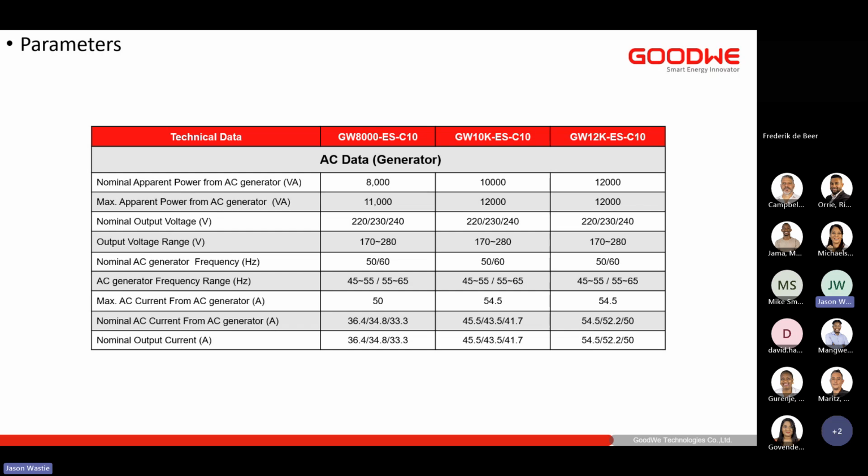If there is anything that I have missed or anything that you'd like to have a look at with regards to the data sheets or anything else on these inverters, you can have a look on our website, GoodWe.com. We have all of the data sheets, user manuals, and more information on these inverters should you require anything else on top of this. Alternatively, you can just contact me and I'll be able to assist you further as well.